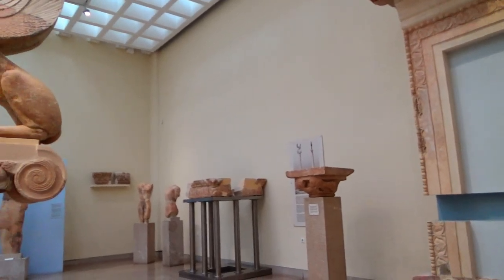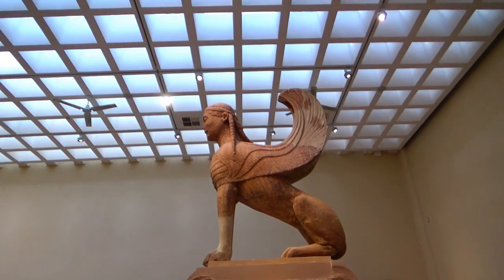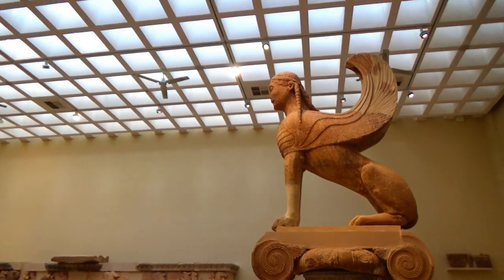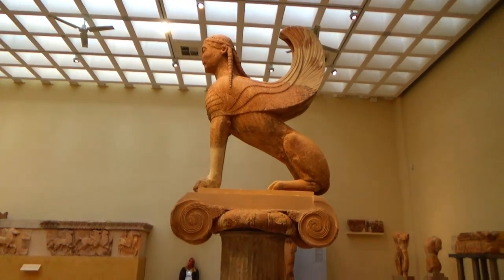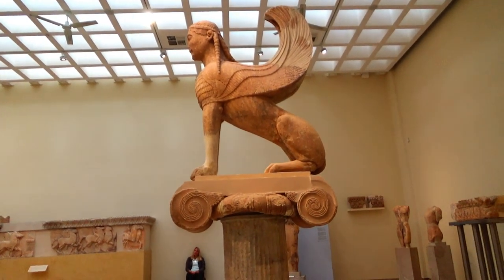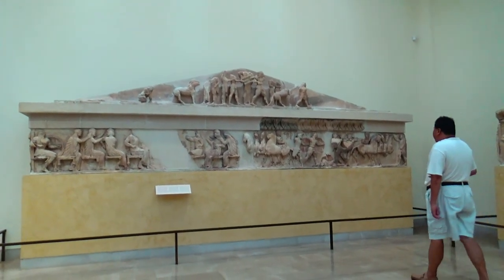Then over here we got some more statues from the treasury. Then over here is apparently a siren. Actually no, it's a sphinx. You know, woman, there's wings. Is it a lion body, right? Yeah, so it's a sphinx. It was on top of the column we saw yesterday. It had no top. So this is apparently the top. They just put it in the museum. Pretty nice.